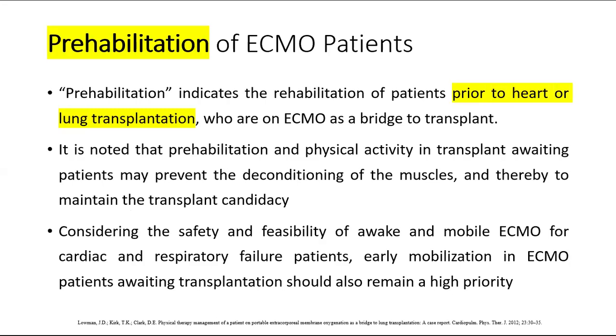So these are the various steps that your physiotherapy friends will generally do on ECMO patients, and not only ECMO patients, but any ICU patients here.